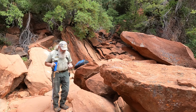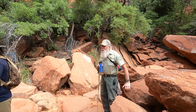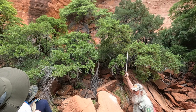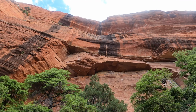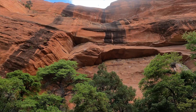Plunge pools are associated with pour overs, which is a kind of local term for waterfalls. So if you look up there, okay, that's the waterfall. It's dry right now. Of course, when we get a good storm, that thing will put a column of water off of there that actually lands here. That's what carved this out.